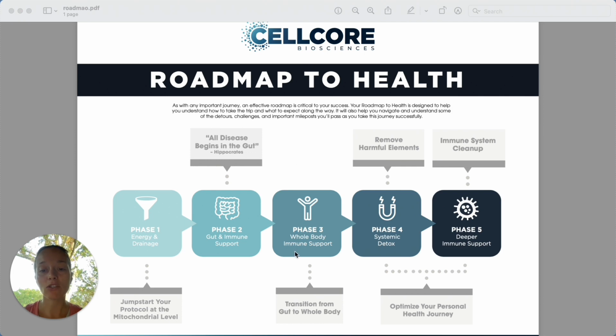Then you move into phase 3, which is a whole body immune support, and you're going deeper here. So you're looking at parasites within your organs. So parasites are not just within your intestinal tract, they can be anywhere in your body. So just because you see something in your stool does not mean that that's where it originated from.